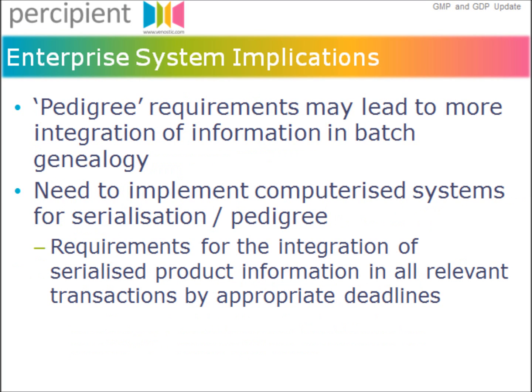systems. These requirements for pedigree, so this traceability into a batch of all of the product, starting materials, excipients, APIs, and the providers of services that have gone into that batch, might mean we need to extend our view of lot or batch genealogy. Essentially, you need to be able to pull all this information together so that you know exactly how you assure the quality of a batch of pharmaceuticals you're releasing.